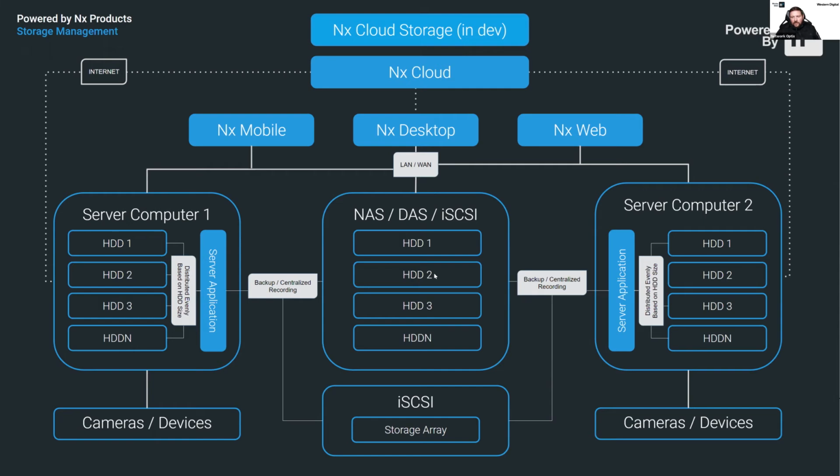But basically your server application is what's responsible for managing storage in an NX Witness, right? And if you've got multiple computers here, you've got local storage on each one of the different computers. It could be an edge device as well with an SD card, like a Raspberry Pi. But we write to the local drives. We also have the ability to do backup or centralized recording to network attached storage or direct attached storage or iSCSI type storage arrays, or even cloud locations.